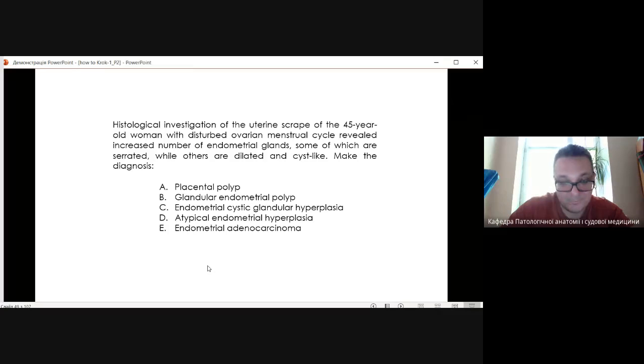Glandular endometrial polyp. In case of polyp, we should see the lesion which is surrounded by some covering epithelium, and which looks like a mass protruding into the lumen of the uterus. In this case, we just see almost normal endometrium with some cystic lesion. And for sure, there are no atypical changes. That's normal endometrium, as I told you, normal endometrial cells. So that's endometrial cystic glandular hyperplasia. That's the correct answer.